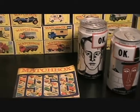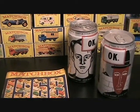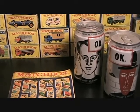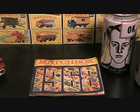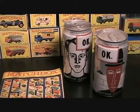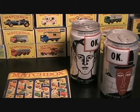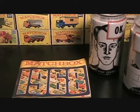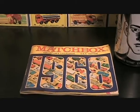So anyway, in 1993, I bought a 6-pack of OK Soda, and I never opened it up, and I thought, oh, this'll be neat, I'm going to save this. And I had it in the toy room next to my Matchbox catalog here. And unfortunately, what happened is, over time, these aluminum cans developed pinhole leaks, and it spread out the contents, and it damaged my Matchbox catalogs.